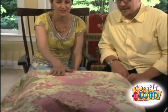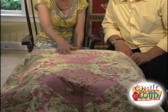And then we're going to do a great project. It's this quilt right in front of me. This is flannel, which I did the steps for to work on it for the show. I love sewing on flannel.